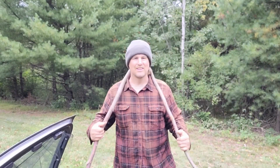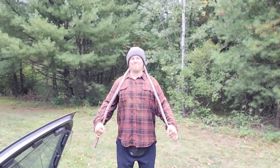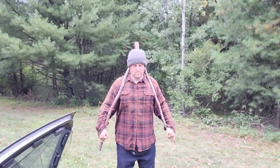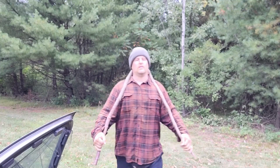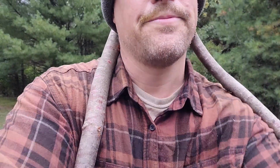All right, this is my wishbone. It's like my wishbone neck exerciser. I just push it against my shoulders and then push my head back. It helps strengthen my neck.